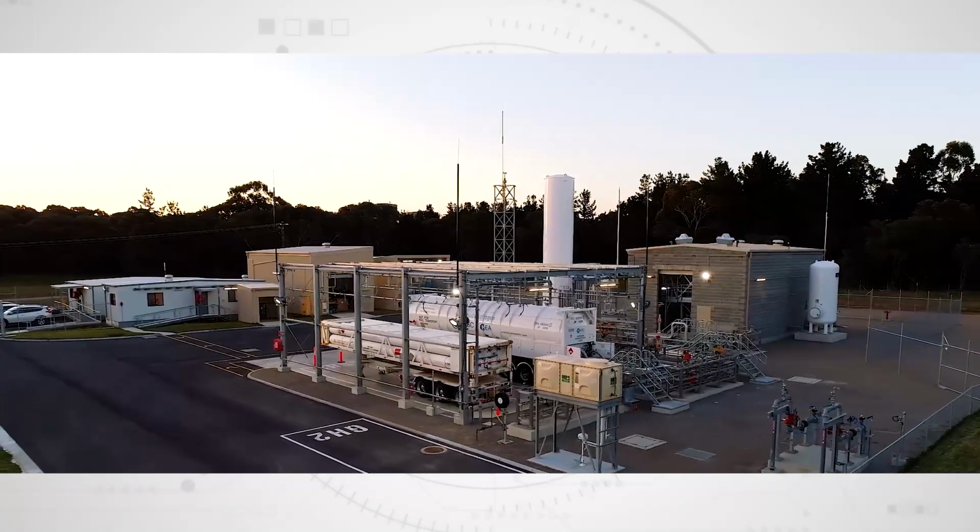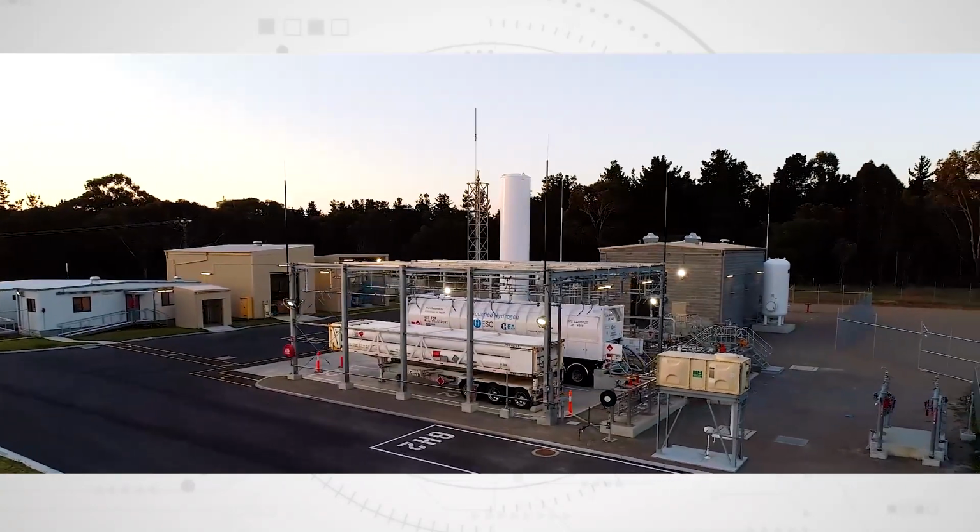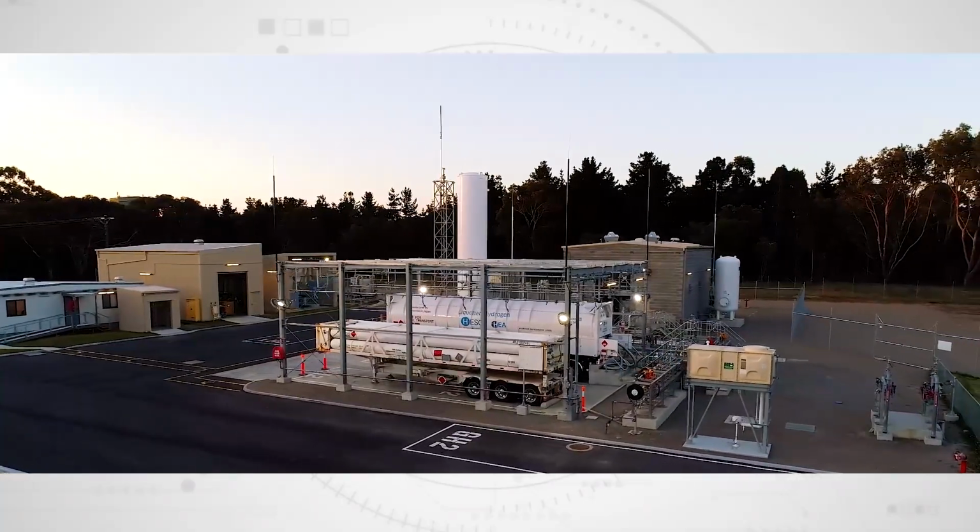So for commercial scale, what we've learned is that customers are looking for 250 metric tons of hydrogen per day or more in order to meet their hydrogen demands. So that's a significant amount of hydrogen. Because of our very small footprint and because we are carbon free, it's a perfect fit for clean chemical plants and other industries that use significant quantities of hydrogen.